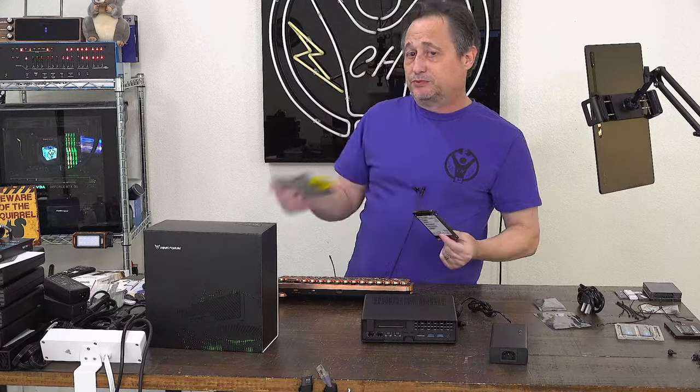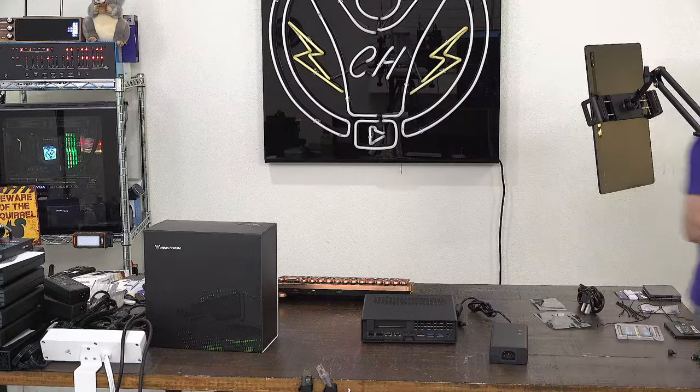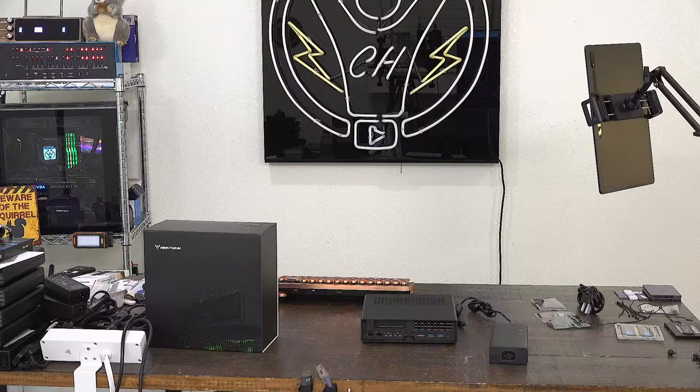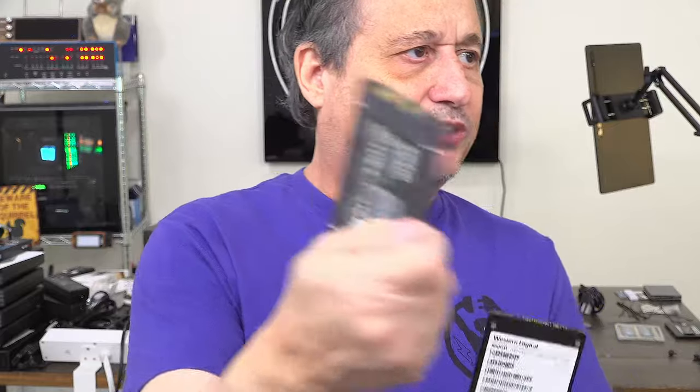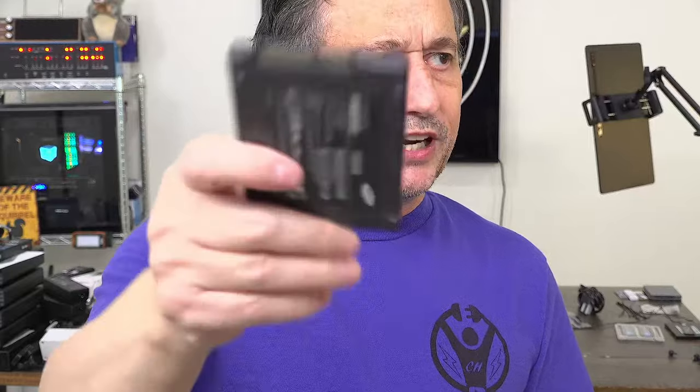This is a sample U.2 drive. This right here is a standard SATA drive. I want to show you the difference between them. If you look here, this is a standard SATA drive. Take a look how it's basically two connectors, right? There's two separate connectors on a SATA drive. This, and you'll see they're the same size, right?